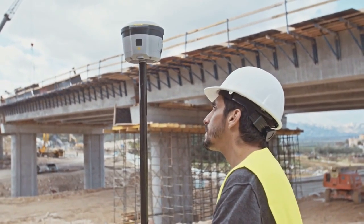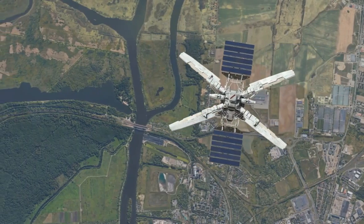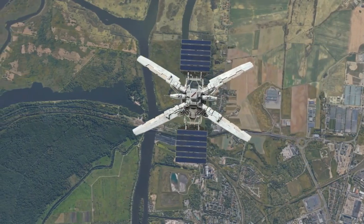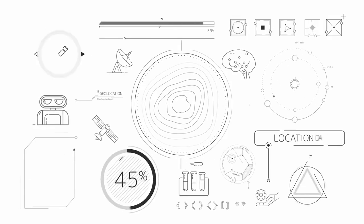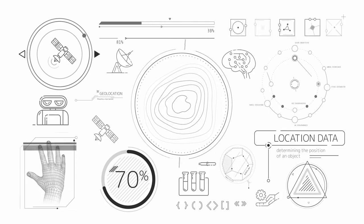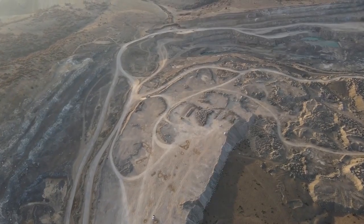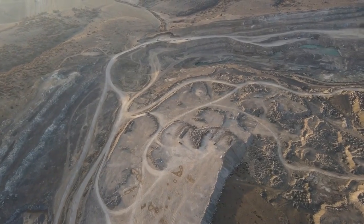Remote sensing. This technique involves collecting data from a distance, typically through aerial or satellite imagery. Remote sensing allows surveyors to gather information about the Earth's surface without physically being present at the site. This method is valuable for mapping large areas, monitoring land use changes, or assessing environmental impacts.